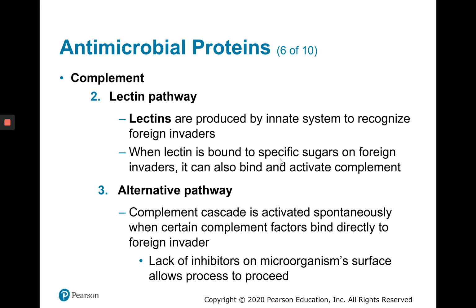The lectin pathway is going to involve lectins, and they're essentially kind of like glycoproteins. They're sugars produced by innate systems, and they're going to be able to recognize foreign invaders. And when lectin is bound to a specific sugar on a foreign invader, it can also bind and activate complement. And that'll lead to the activation of the cascade, which leads to our common chemical.